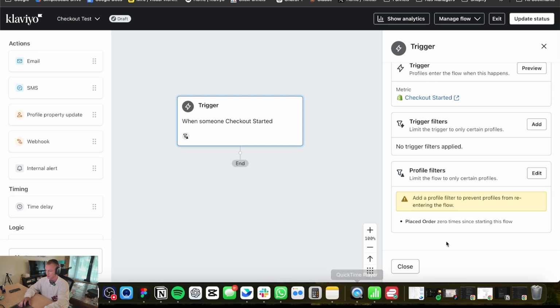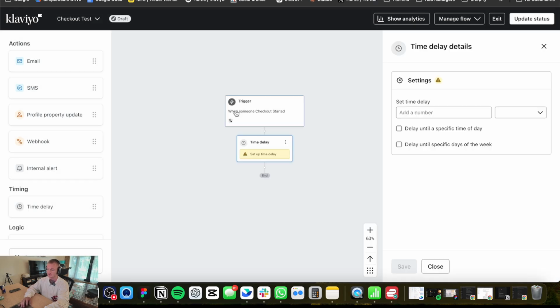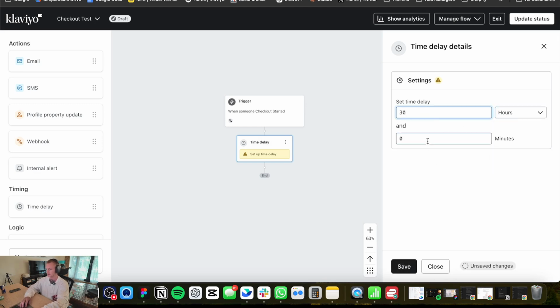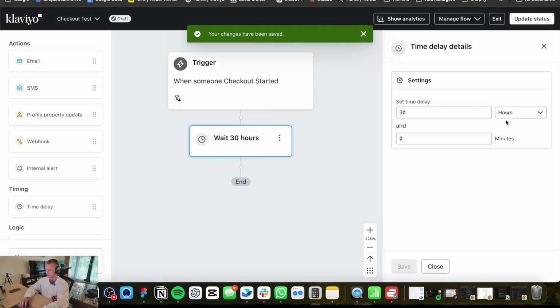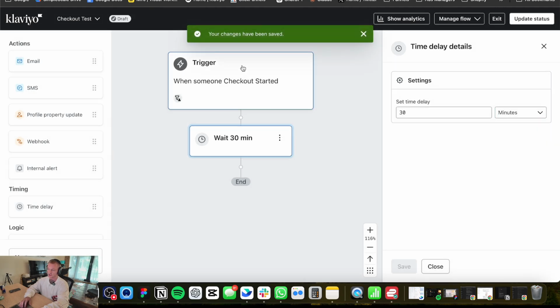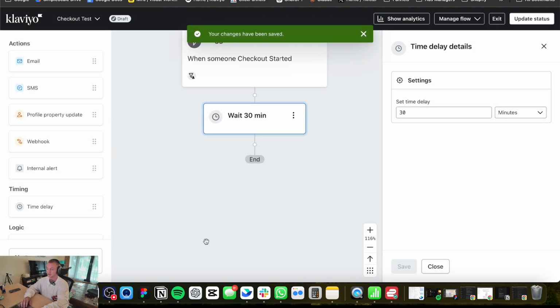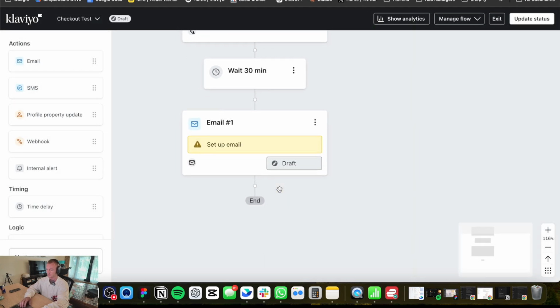So, to actually build the emails and the flows is super simple. What we normally do for a checkout abandonment is a time delay. After someone's checked out, we leave them 30 minutes. So what that's going to do is, once someone started checkout, it's going to wait 30 minutes, then it's going to do the next thing that we do here. And then we're going to put in an email.